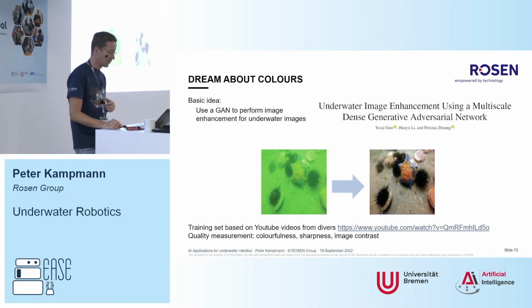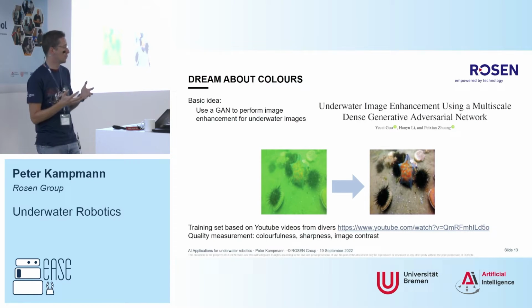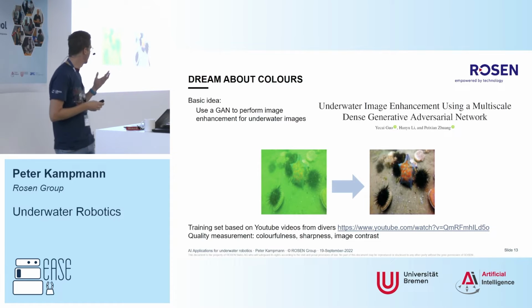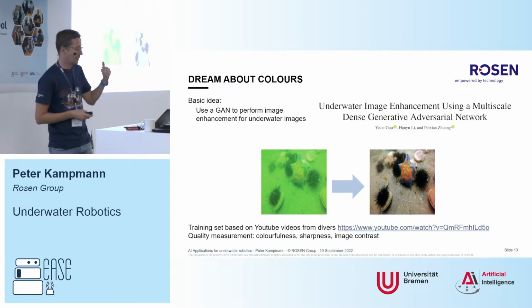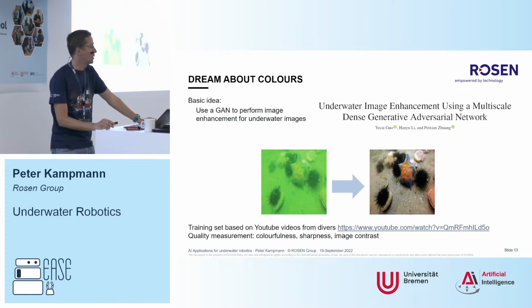You will find a lot of those in the literature where they actually try to get back the original color distribution. And there are measures available like colorfulness, so the distribution across the whole color scheme, the sharpness of the image, the contrast, and these kinds of metrics are used to try to re-establish the original color distribution that we are observing when we are trying to capture these environments with cameras.